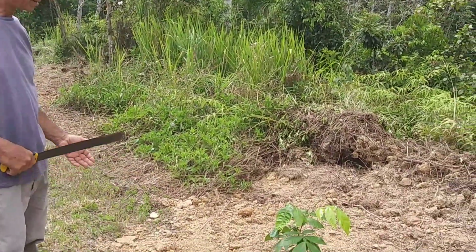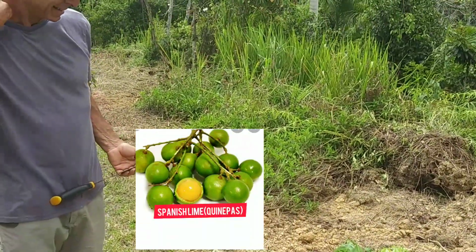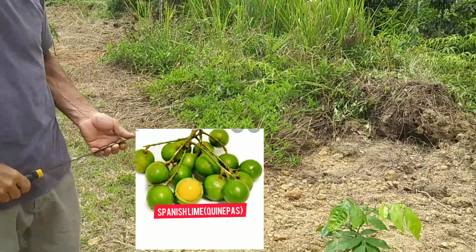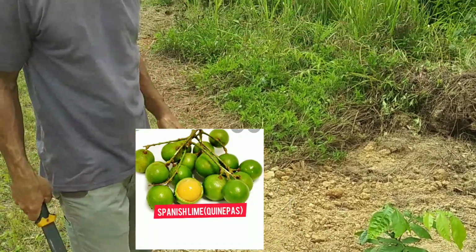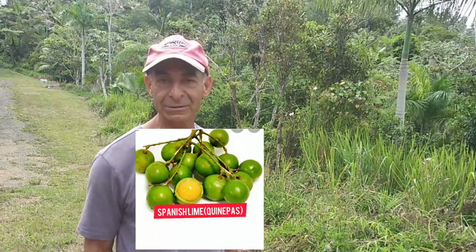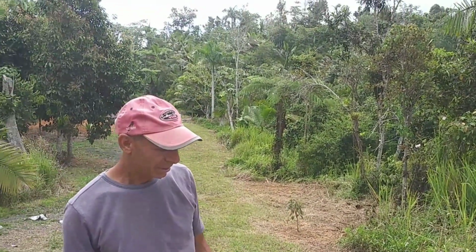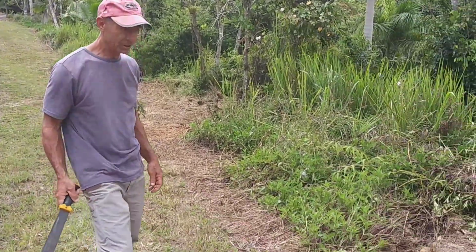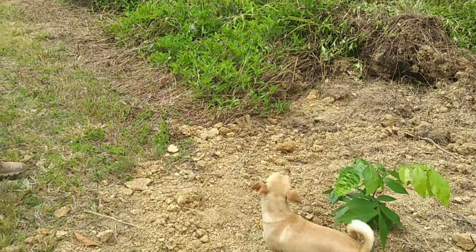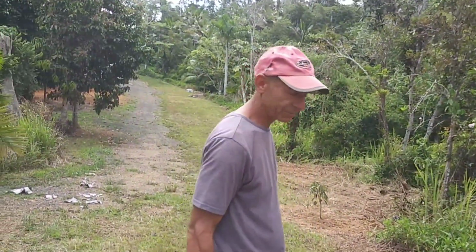This is a Spanish lime. Canepa, they call it here. It's a seedling, but they claim that they know the sex by the seeds. So hopefully that's true. Because I think there's male and female, so you're not sure if you're going to get fruit. The person said that this one they know by the seed that it's a female.